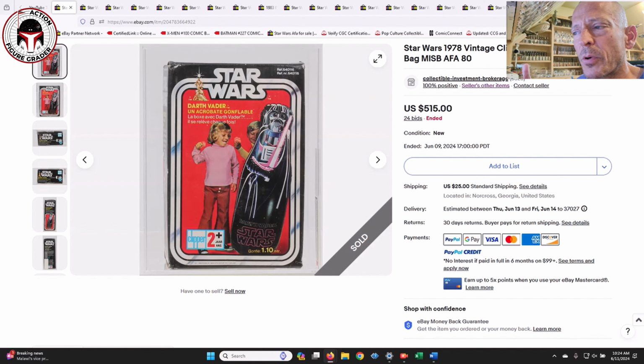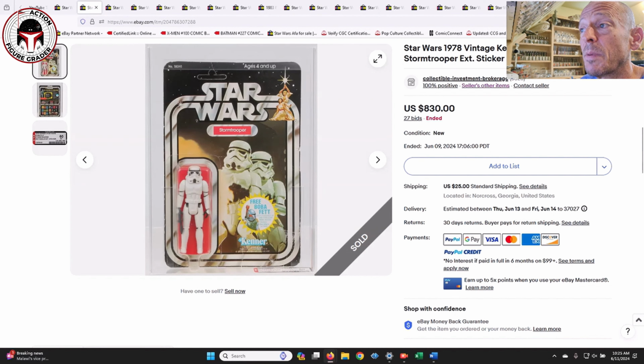The Vader on the Clipper, especially, for some reason, that's actually not that hard to find. You see those pop up fairly regularly. Maybe not regularly, but every few months on eBay, either a mint and sealed box example or like this one, a graded example. This was AFA 80. It sold at auction for $515. Don't have any other data points for you off the top of my head, but I do know that the Tusken Raider and Jawa bot bags can go for a lot of money. I mean, four figures, very, very expensive.